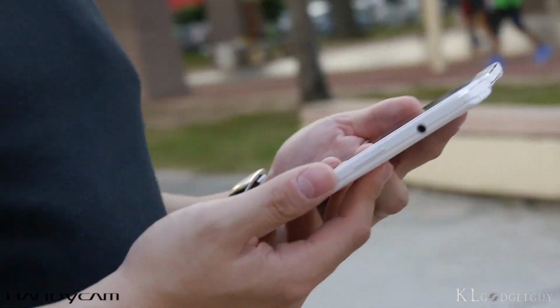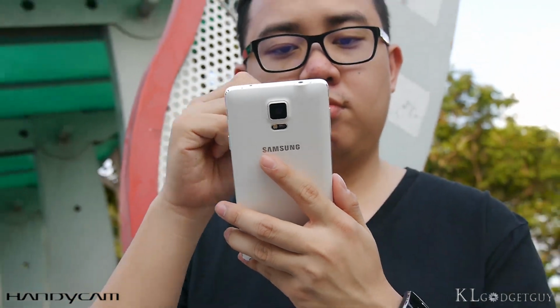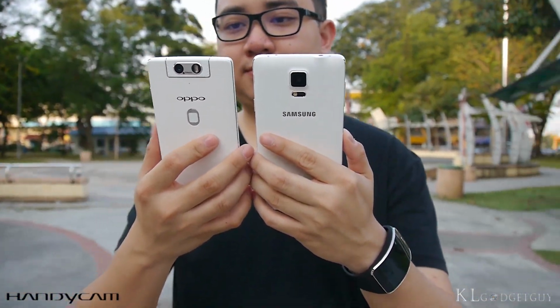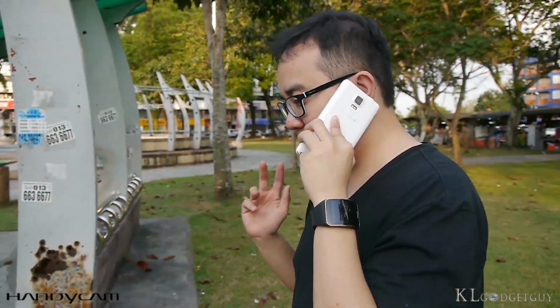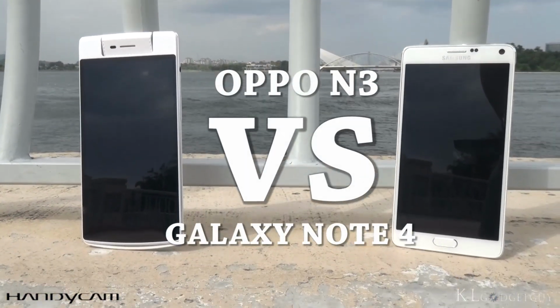Two extremely high-profile flagships. They are designed with the premium and power users in mind. They are also the most advertised products in the streets. When these two products meet, how do they hold off each other in a flagship war? I'm Warren from KLGadgetGuy, and this is the Oppo N3 versus the Samsung Galaxy Note 4.